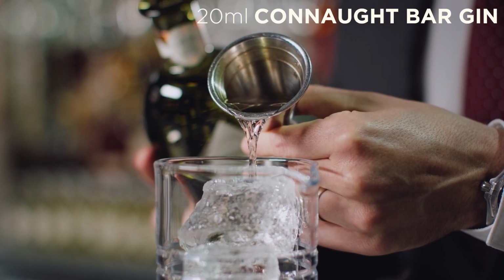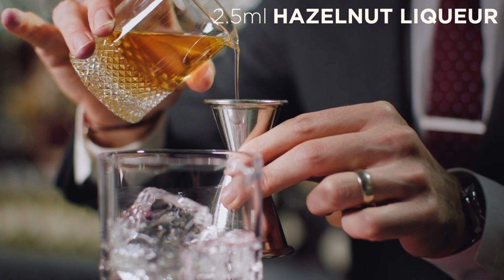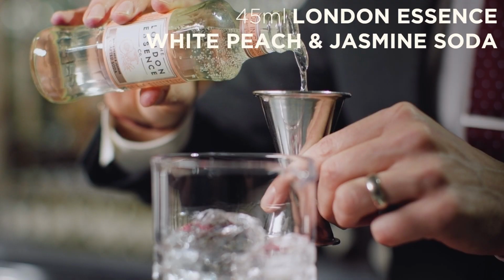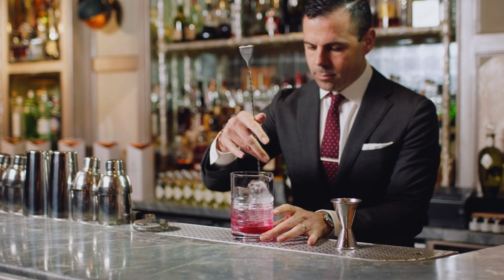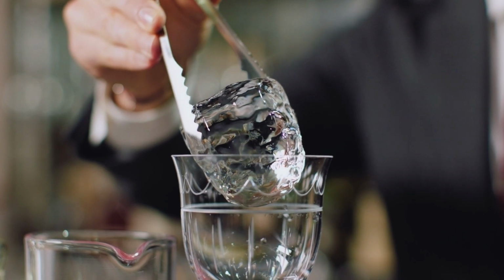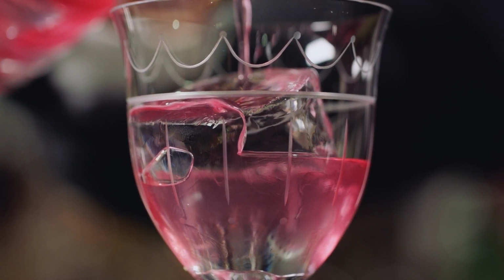The earthiness of the carrot and the sharpness of the orange wine are lifted by the white balsamic vinegar. London Essence White Peach and Jasmine Soda adds a long-lasting taste aroma and allows all the flavor to shine.